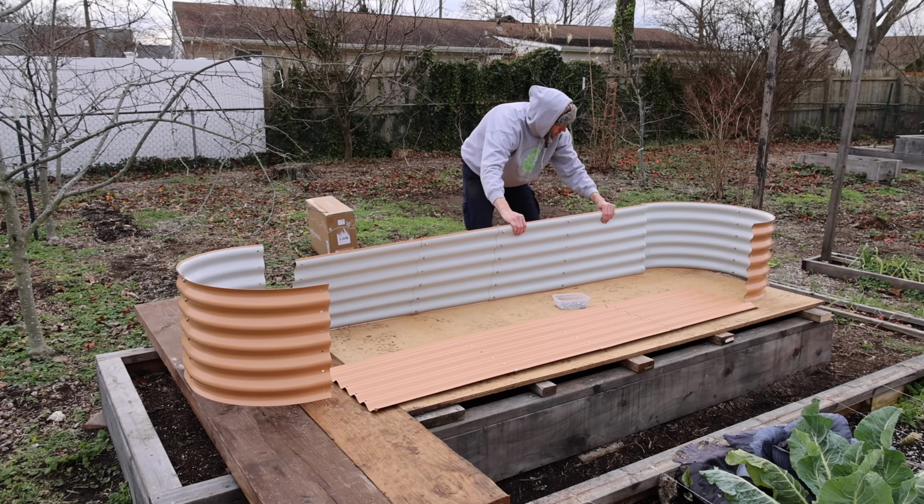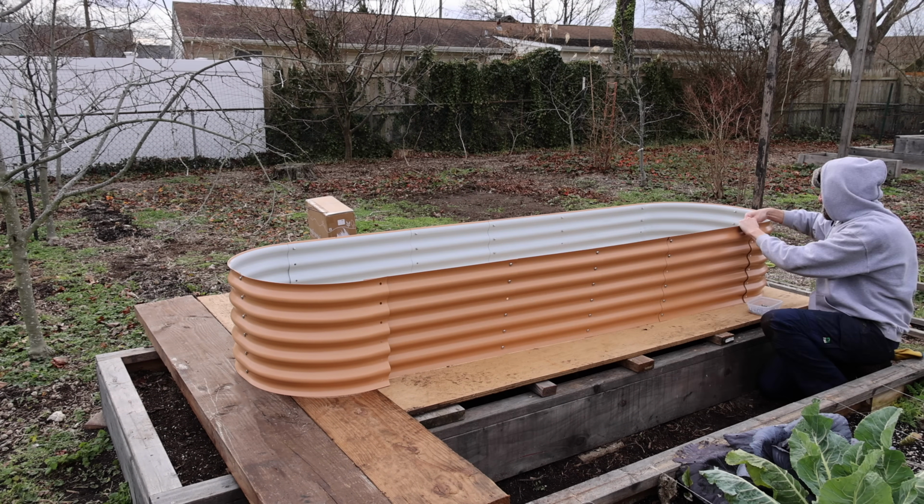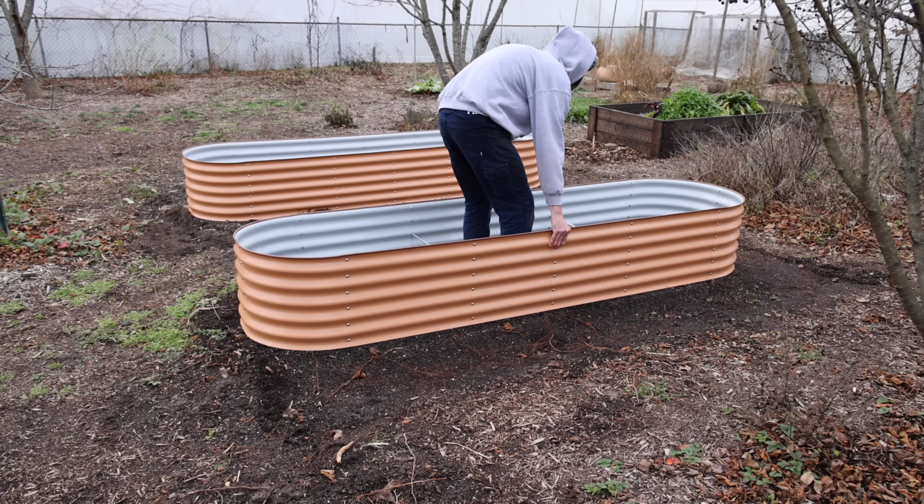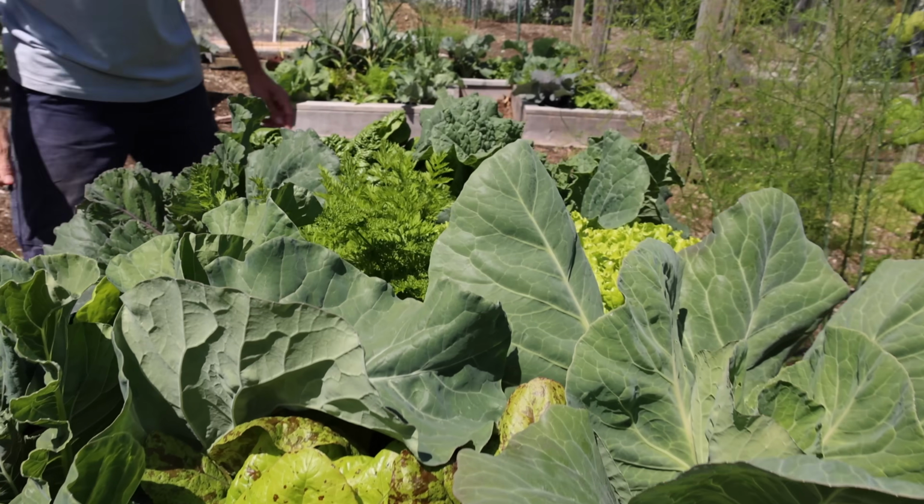They may be more of an upfront cost than a wooden raised bed, but I believe they're worth the investment for how long they last, how easy they are to assemble, and how well plants grow in them.